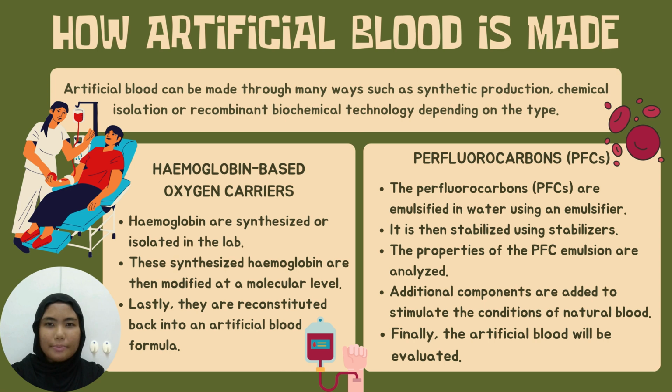Next, we'll move on to how artificial blood is made. Artificial blood can be made through many ways such as synthetic production, chemical isolation, or recombinant biochemical technology depending on the type of artificial blood. For the first type, which is hemoglobin-based oxygen carriers, hemoglobins are synthesized and isolated in the lab. A strain of E. coli bacteria that has the ability to produce human hemoglobin is used to help synthesize hemoglobin. The protein is harvested and then fermented until the population is great enough. After that, it is transferred into a seed tank, which is a large stainless steel kettle that provides an ideal environment for growing bacteria until enough time has passed.